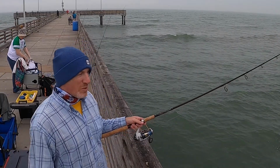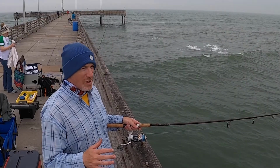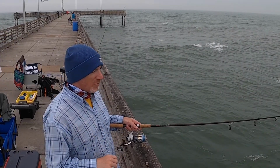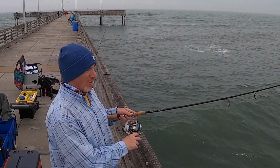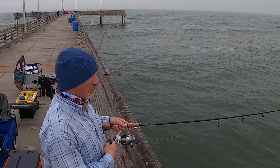It's gotten a little bit colder since we've been out here. When we first came out, there's a little bit of sun. It's pretty nice. In fact, we put on our gloves and our gaiters to keep the sun off of us. But since we've been out here, it's gotten much cooler. So we're going to the warm hats to keep the old bald head warm.